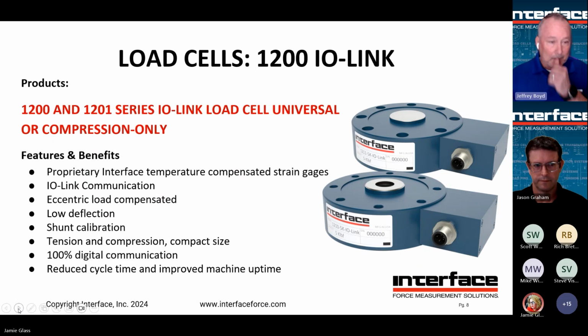Here we're talking about our 1200 series low profile load cells, but we have integrated IO-Link amplifiers on these, again using the same proprietary strain gauges that we use on all of our low profiles for that matter. But with IO-Link communication, the advantage is that it gives you advanced functionality over just a strain gauge output. The data communication is digital, bidirectional communication between the load cell and the controllers. It's a digital signal, so very high noise immunity. You can remote configure and do diagnostics, and it allows for very seamless integration into machine automation that has PLCs or HMIs. Next slide, please.